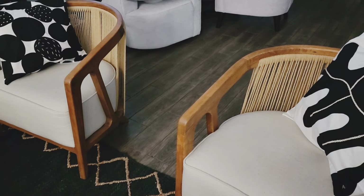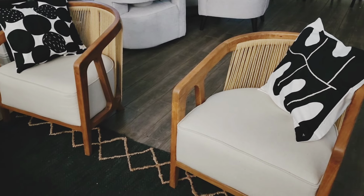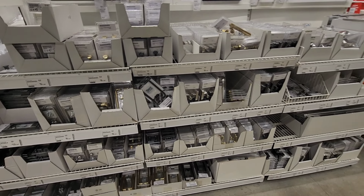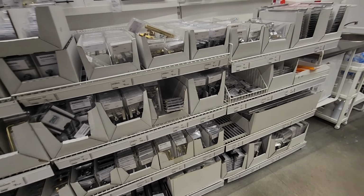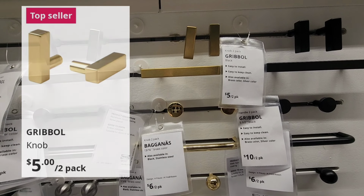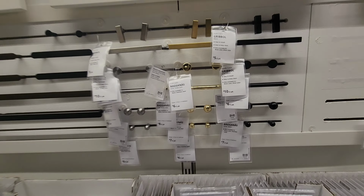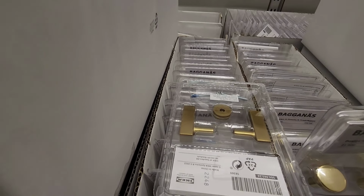Back to the essential items I needed from IKEA. I have two pieces of furniture, and the cabinet pulls are no good and needed to be replaced. And also for aesthetic purposes, I needed to change them out. Now, IKEA sells a selection of cabinet pulls, different colors, different sizes, and I thought this was a good deal. They were only $5 a piece, two in a pack, and I picked up two packs.